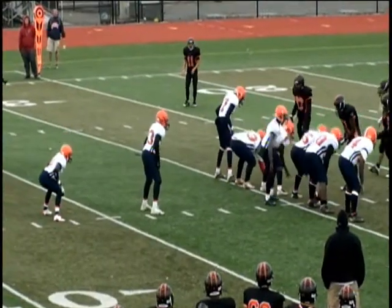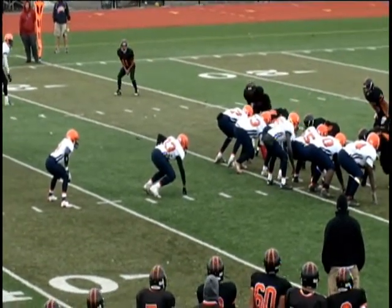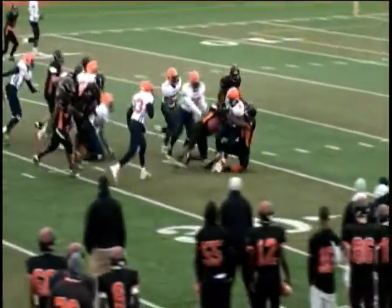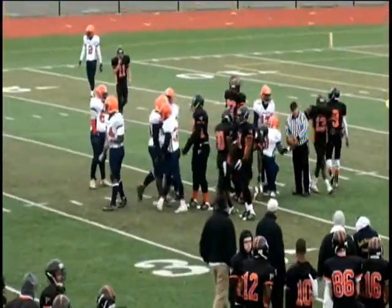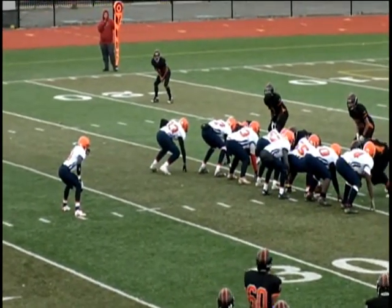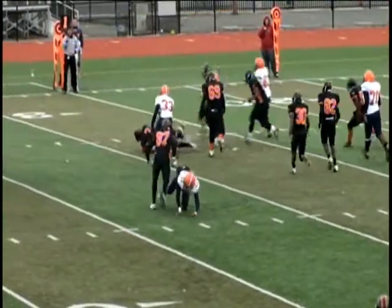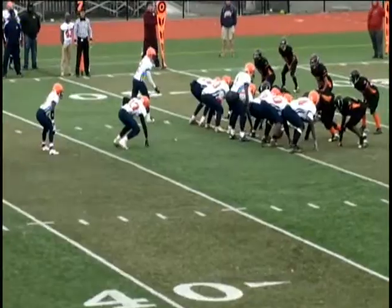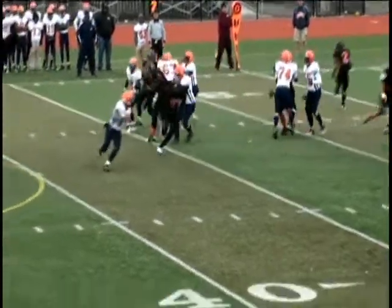Okay. Ricardo Streams, the quarterback, number 1 for West Philly on the last carry. 2nd and about 3, and looks like he's close to the 1st down. Okay, 1st and 10, West Philly. Okay, tackle for a loss on the play. Okay, 2nd and about 13.